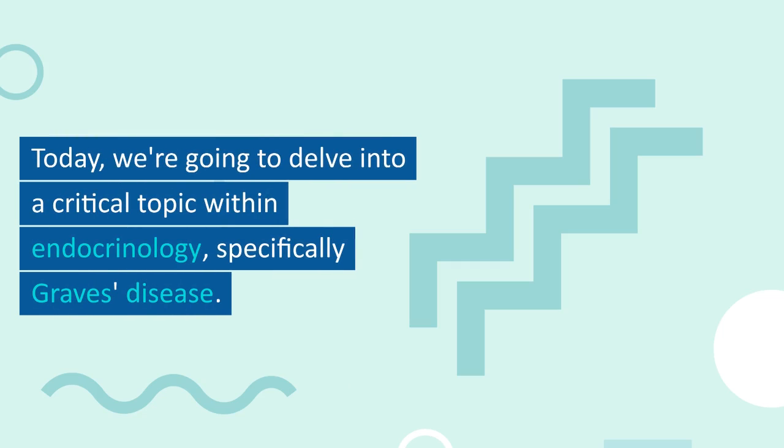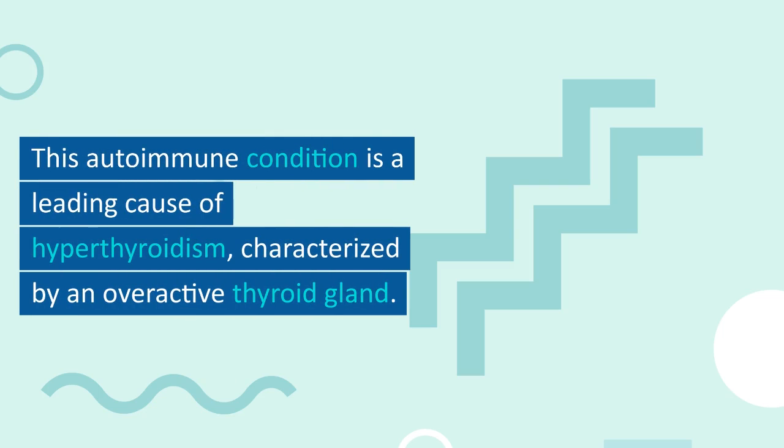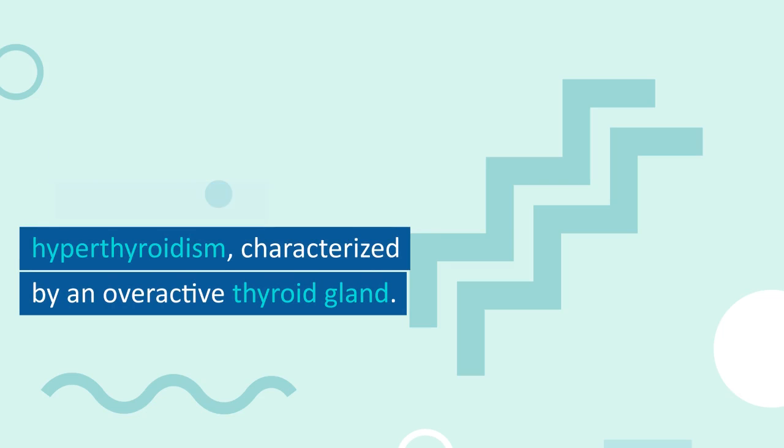Today, we're going to delve into a critical topic within endocrinology, specifically Graves' disease. This autoimmune condition is a leading cause of hyperthyroidism, characterized by an overactive thyroid gland.